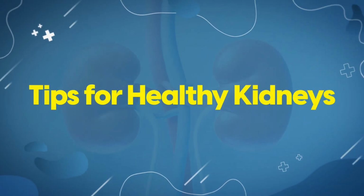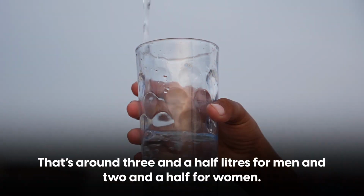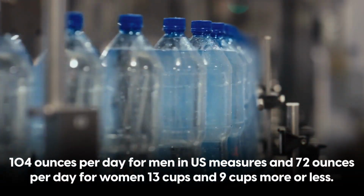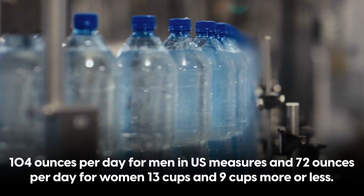And now some tips to keep your kidneys happy. Firstly, it's vital to drink plenty of water because your kidneys need water to produce urine and clean your blood. That's around 3.5 liters for men and 2.5 for women. 104 ounces per day for men in the US measures, and 72 ounces per day for women, 13 cups and 9 cups more or less.